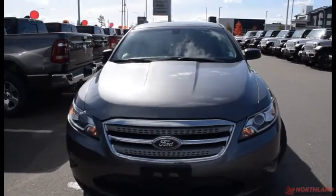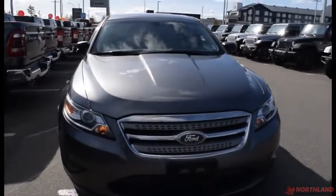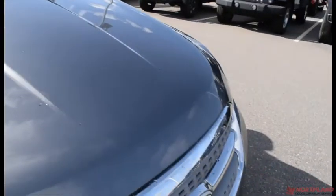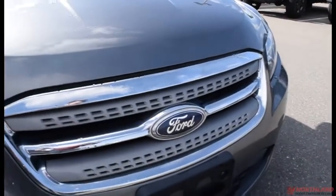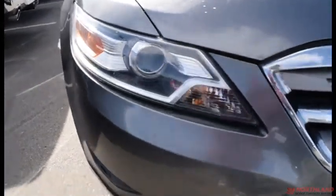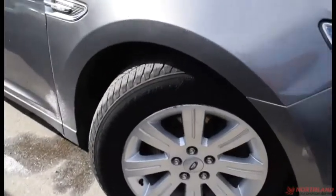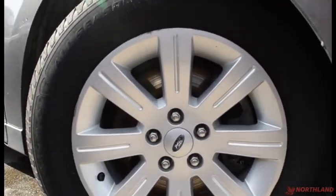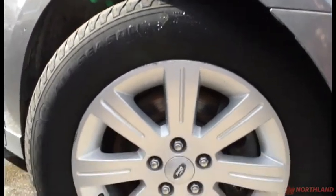Taurus SE. Under the hood we have a 3.5-liter V6 engine and a 6-speed automatic transmission. This guy's in gray. You do also have the Ford badging with your chrome accenting on the grille. You have projector-style headlights right there as well. And coming around the side here we do have our tires. They look fantastic. We do also have the 17-inch rims on them, looking great.